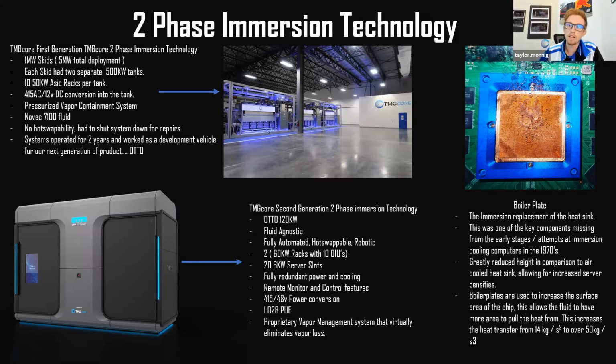It has robotic hot swapping, so it can be sitting out on the edge. You will not need an operator to go out if you have a server down. We have a rack that's sitting there. The robot can go in, grab a server from the rack, and transport it into the tank for you, cableless, backplane, so you don't have to have any people there. It'll turn on automatically and go back to whatever it was doing before.